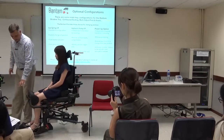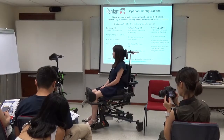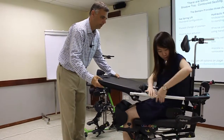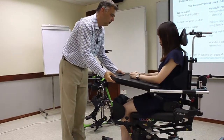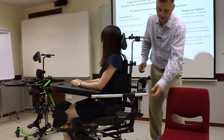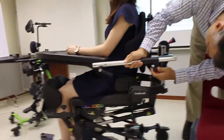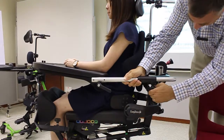So now we've got her in a good position where she can go up to standing. Then we can just put on the shadow tray. We'll just get it to the position there. Now, once I have this in, what I want to do is just lock in. Just get this to lock in on one side or the other, and that'll hold it in place.